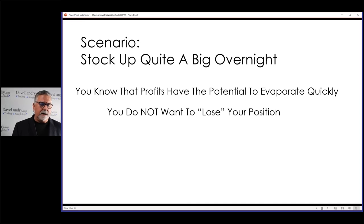Maybe if you're not using options, you could peel off a few hundred shares to take some of those profits, that gift horse, okay? And here's the thing, even if a position goes to the moon, if you have a few hundred shares on, at least you're going to get a piece of that. And it could be a substantial piece over time if it makes a longer term move, obviously.